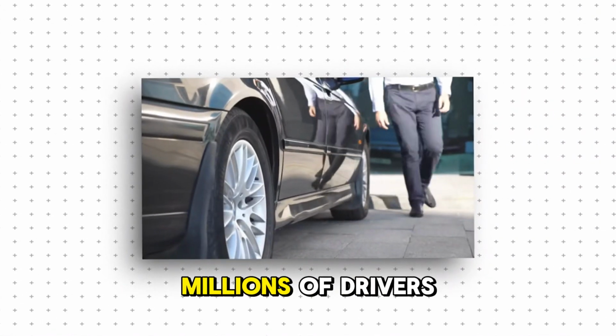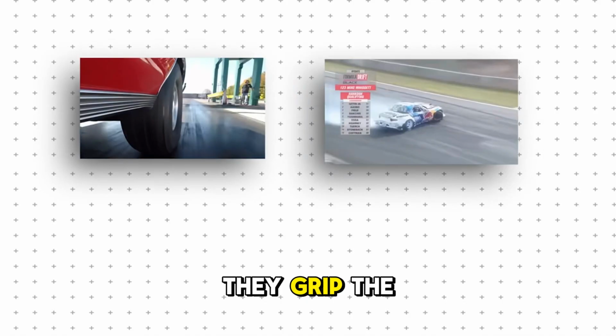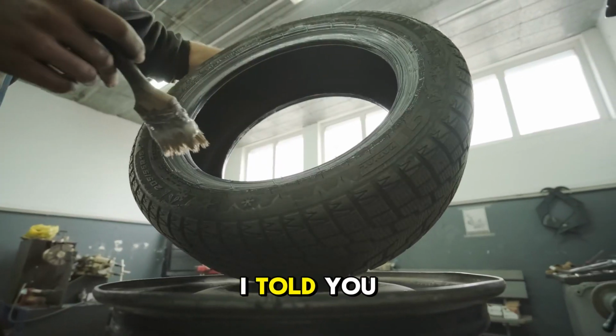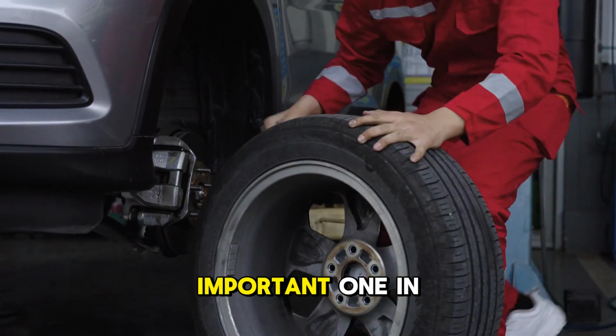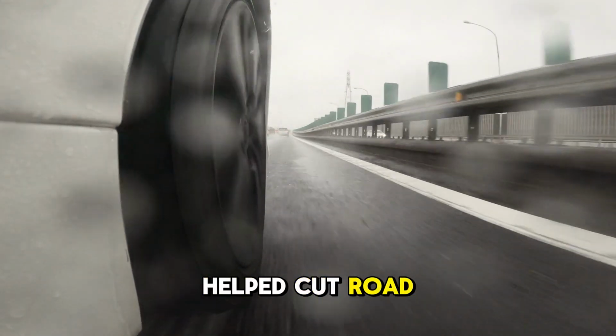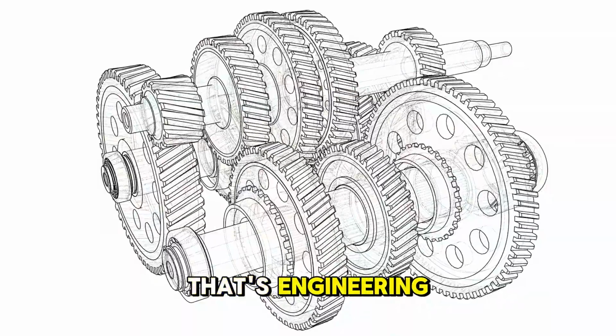Every day, millions of drivers rely on their tires without a second thought. They grip the road, handle corners, and keep passengers safe. But what if I told you tires aren't just a safety feature, they're the most important one in your car? Statistically, modern tires have helped cut road fatalities by over 80%. That's not luck, that's engineering.